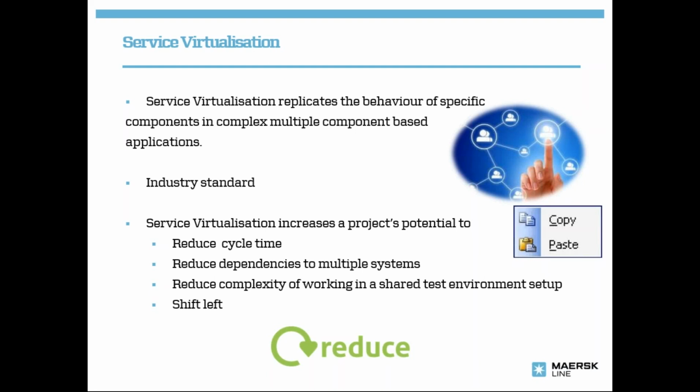How does service virtualization help a project? It helps us in reducing cycle time. It also helps us to reduce our dependencies on multiple backend systems. I was talking about complex interfaces. This is exactly the area. If we are using a shared environment, ESB and all those kinds of things, there's a lot of dependency on each other. That dependency is also heavily reduced by using service virtualization. We were also able to shift left, test early, develop early using service virtualization, integrate early as well. So there's a lot of reduction in some of the key waste that we had in our organization in the DevOps cycle, and that we were able to eliminate.